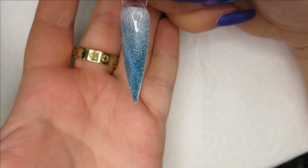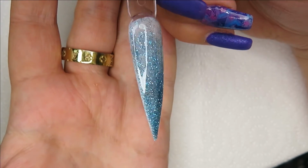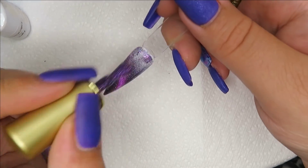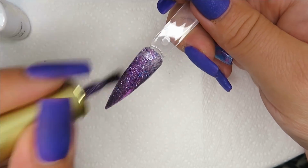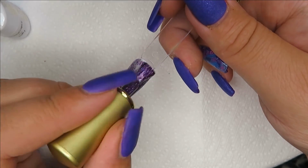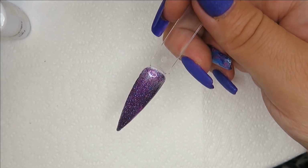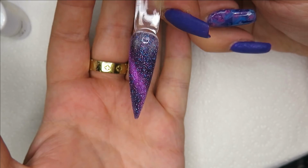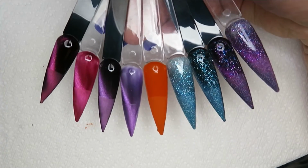The cat eye effect in that one's quite subtle, but it's definitely there. It's definitely really effective. I'd love to get more colours in this collection. I'm going to go in with this first colour that I've done and just give it another coat over the white, just because I know what my swatch sticks are like. So like I said, it is buildable. I'm just trying to actually get it to stick to the apex there. That's a bit bad. It's probably like galaxy vibes, isn't it? Be perfect for some galaxy nails. Absolutely perfect.